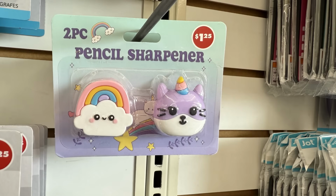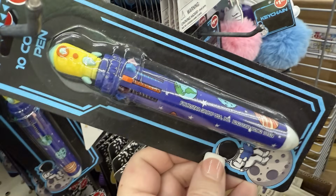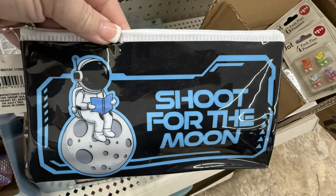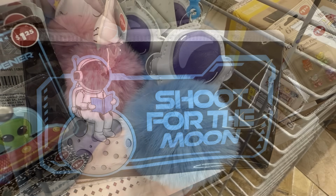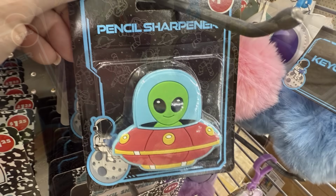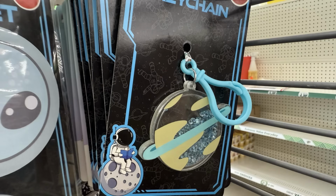They also had these mini pencil sharpeners and a badge holder. And we had the 10-piece pen with the outer space theme. Has the rocket ship on top. You've got your astronaut. It says shoot for the moon. They have the keychain, the little fluffy at the end, another large pencil sharpener, and then a keychain.